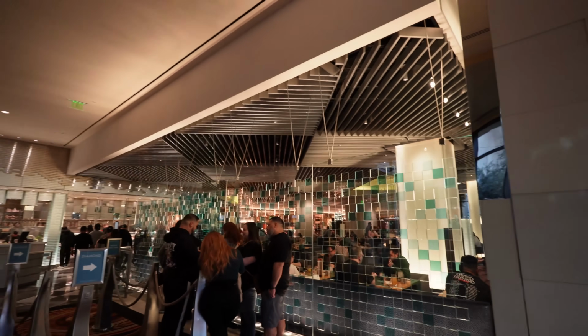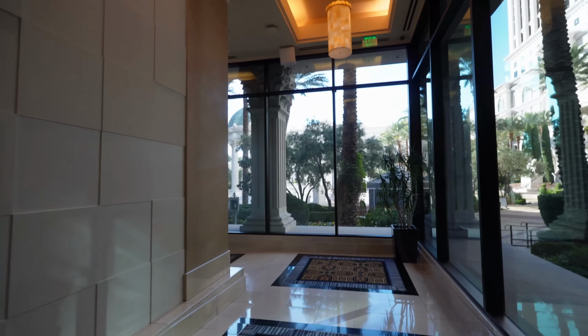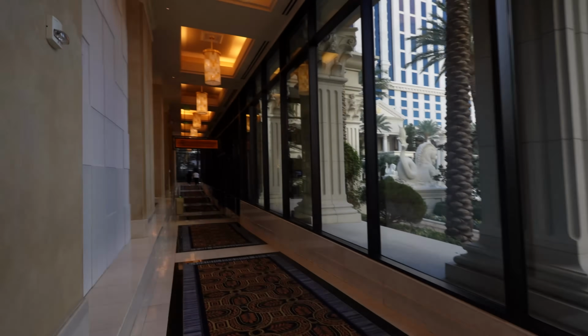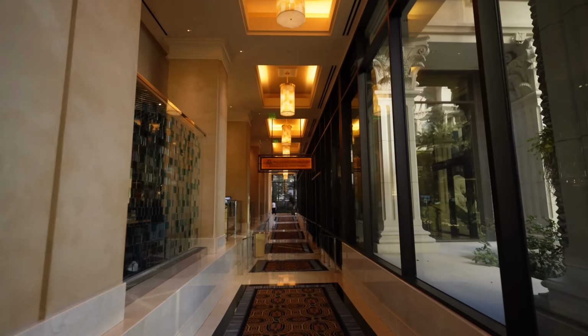So this is Bacchanal right here with these cool see-through tiles. And there's a shortcut to the Octavius and Augustus Towers, which is over here. You can see the pool is drained at this time of the year. But if you turn over here and just follow this all the way, you get to the elevators for the tower. All right, Jaycationers, so it is time for the oh-so-famous room review.